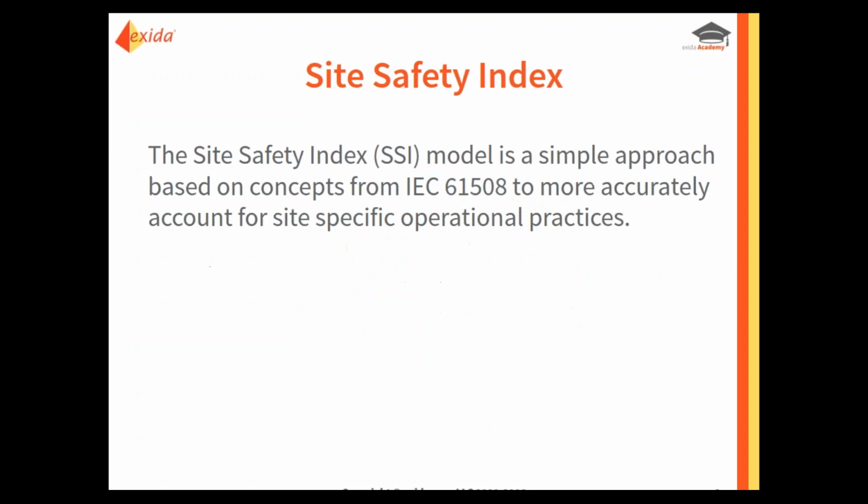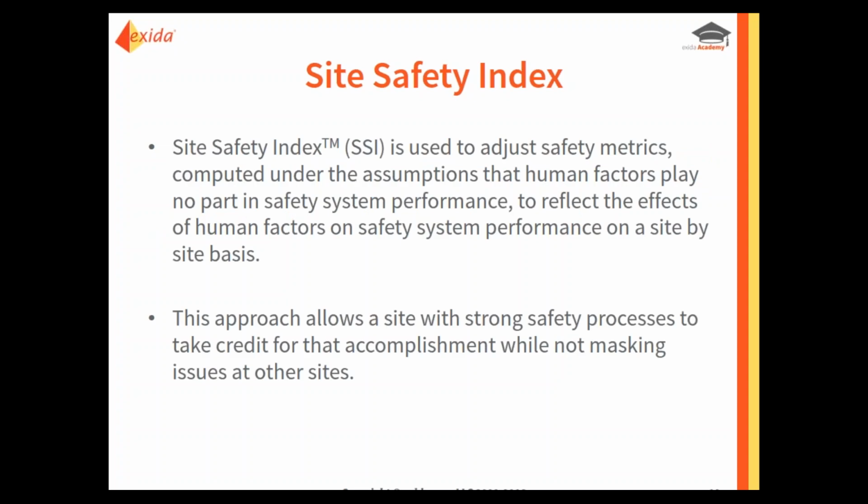Now, the Site Safety Index is a model, a simple approach, based on concepts from IEC 61508 to more accurately account for site-specific operational practices. Let's talk a little more about this, because it's used to adjust the safety metrics computed under the assumption that human factors play no part in safety system performance, to reflect the effects of human factors on the safety system performance on a site-by-site basis.